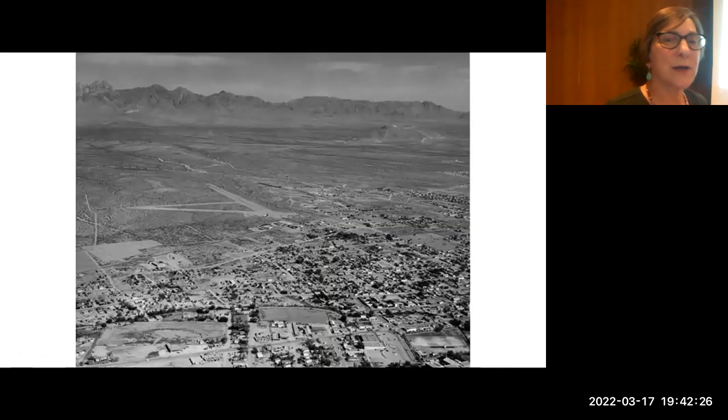This is another image of it from a little bit more northwest. But again, just kind of showing, on the upper right-hand corner is a mountain. And then you can just see how there is absolutely no development, no anything to the east of town other than the airport.